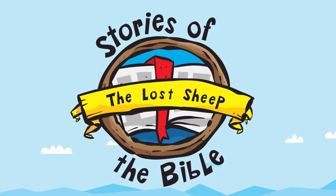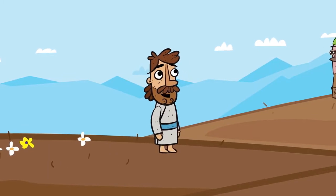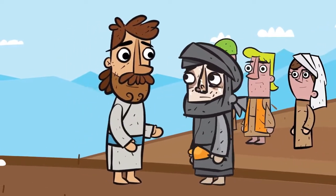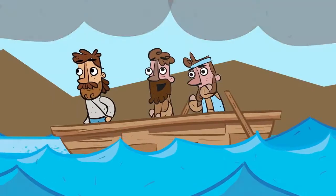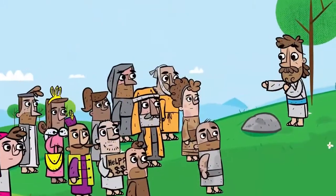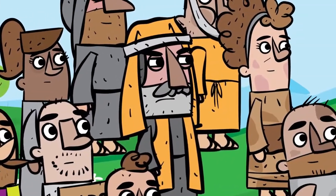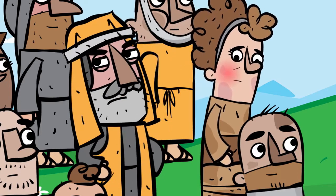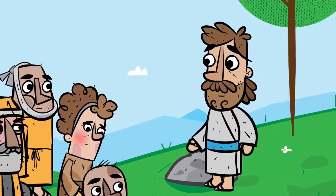Stories of the Bible. The Lost Sheep. This is Jesus, who is the Son of God and the Savior of the world. While Jesus was on earth, he taught everyone about God's love. He healed many people from their sickness, performed many miracles like calming storms, and even raised people from the dead. Jesus taught everyone about God's love. All kinds of people would come to hear Jesus speak, including tax collectors and people who made bad choices. This made the Pharisees and Jewish leaders mad. They didn't think that Jesus should be around these kind of people. So Jesus told them this story.